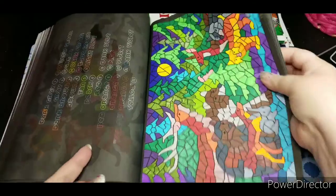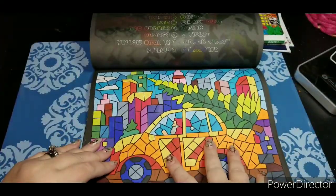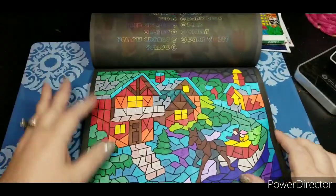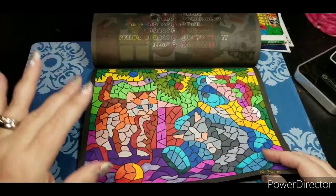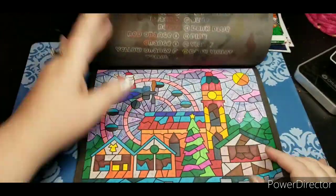And then this book switches to landscape. This is the one page that was done previously. So this was the one that did not count. Everything else, brand new this month. I like this one, although I did kind of tweak the colors.